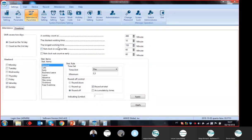Not clock in count as late, not clock out count as early. These are like penalties for the users that forget to punch in or to punch out. You can just mark these fields and discount a preset time for him. For example, let's say that the user should enter at 8 o'clock, but he entered at 9, and he forgot to put the finger to release the start of his shift that day. I can just put a penalty of 2 hours here if I want. I don't know if it's used in Europe; in South America, in Latin America, it's not very used, but if I need to use it, I can just set it here.